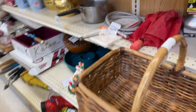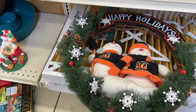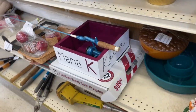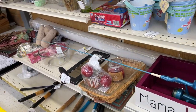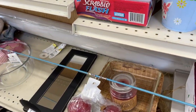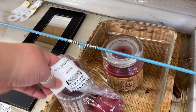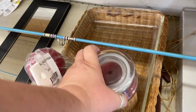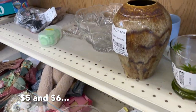That was a neat basket right there. And then underneath it was a Cincinnati Bengals piece. Cute little wreath. And a fishing pole that I'm just now seeing. Lots and lots of candles everywhere. But I like to buy my candles for just a couple of bucks, and theirs were a little pricey. I want to say they were more like three and four.